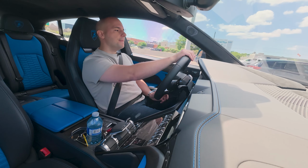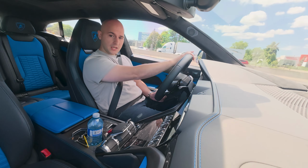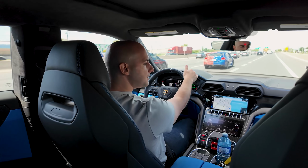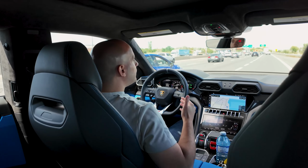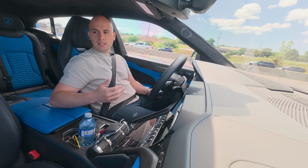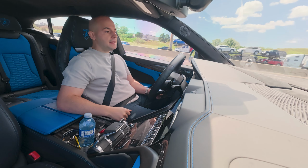But in this particular spec, you have a lot of Ad Personam in the car. So you got the blue interior with the black contrast stitch. I think it's really nice, it's unique. On a Urus, you see a lot of white, black and red. You don't really see this blue interior often. So when I see it, I do appreciate it a lot because it's different, and cosmetically, I think it looks incredible.